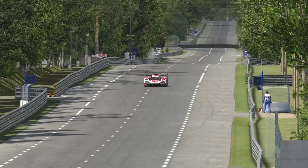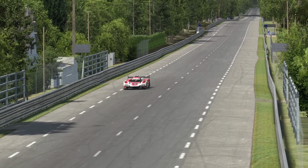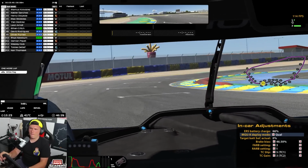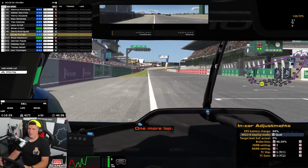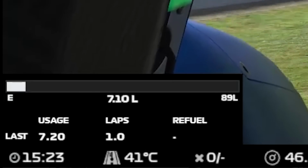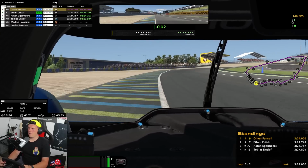Now, I was mentioning the fuel earlier, and I'm going to go into why I've mentioned the fuel now, okay? We're going to jump to my stream quickly, and as we cross the line at Le Mans for our first qualifying lap here in the Acura, you're going to see my fuel usage is 7.20, and that is on a qualifying lap, a push lap, all right?